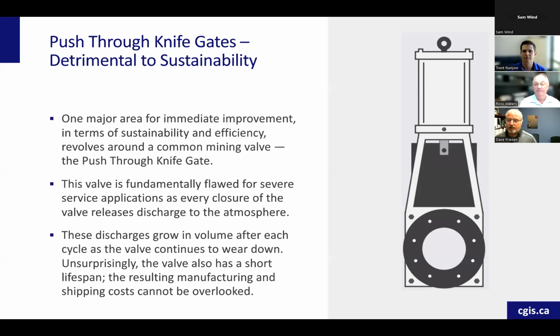But give us a call. We've sold literally thousands of valves, more than 10,000 in oil sands specifically. And I spent 25 years selling in that market space, so we understand that space quite well.